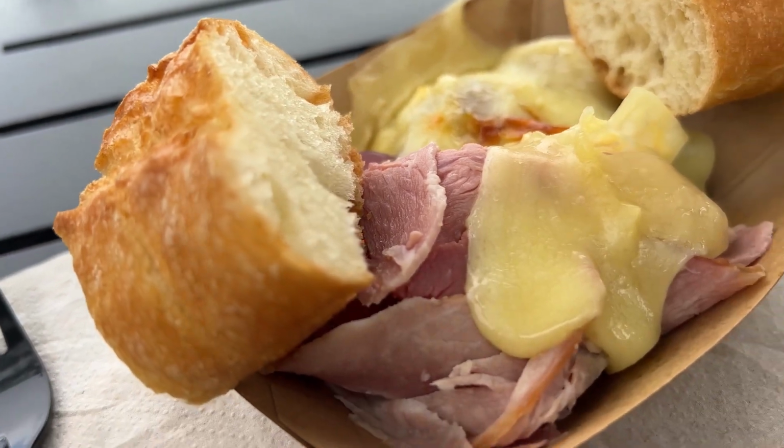There's one you can get, the baked regular cheese without the ham or with the ham. So it's up to you. I got the one with the ham. I think it was $5.75. Well worth it. I think this is awesome.